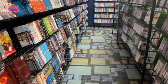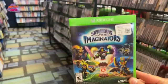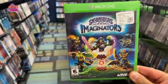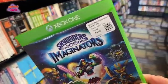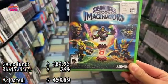All right, we're back at Game Exchange again, looking for Skylanders games, and found another one, Skylanders Imaginators for Xbox One. Doesn't sell for quite as much as the one on PS4, but I think it's around 20 bucks or so. So $5 is a good price. We'll buy that to flip to add more cash to the game fund.